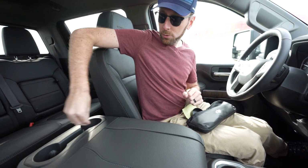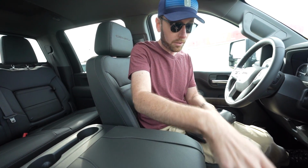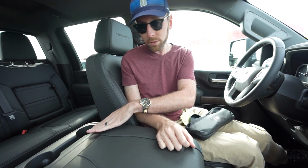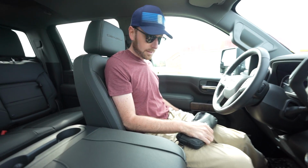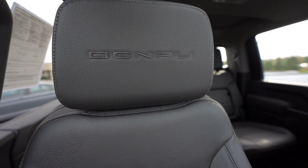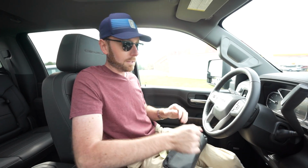We have more cup holders right here, so if you got more than just 2 drinks, you could set them here, or these are nice and convenient for your backseat passengers. And the seats feel pretty good. They seem very solid, seem like they should hold up for years to come, and I really like that they say Denali in the headrest, and the headrest is kind of soft. I like the headrest. It's a nice finish.